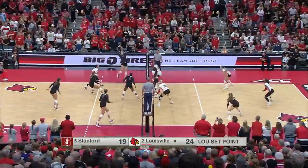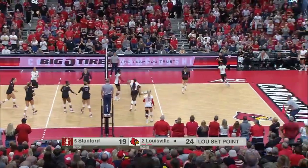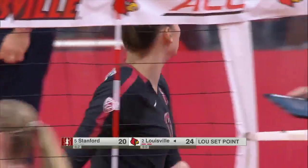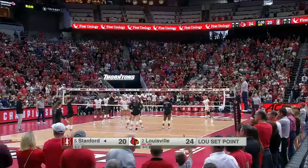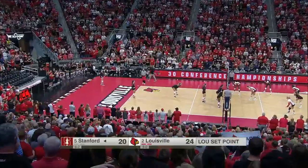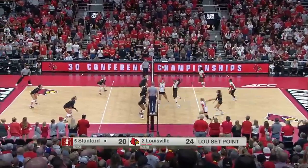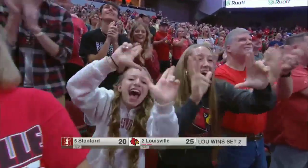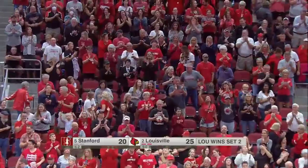And Glock has really settled down after kind of a sketchy start. I think Ellie Glock, the new setter for Louisville, is really doing a good job. Good choices. That is a rare, almost singular mistake in transition defense for Louisville. Set point number 2. With an exclamation point. Pegron Kong just detonating the floor here at the Yum Center.